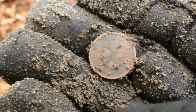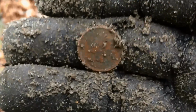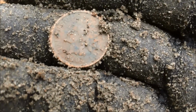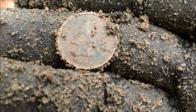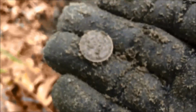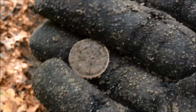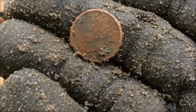It's an Indian, my first old coin of the day. Got a couple wheats from the 20s and 30s. I think it's 1904 at the bottom. My gloves are pretty sandy and I don't want to rub on it right now. So I'll clean this up, I'll show it in the wrap up. But it's the first 100-year-old coin I got today.